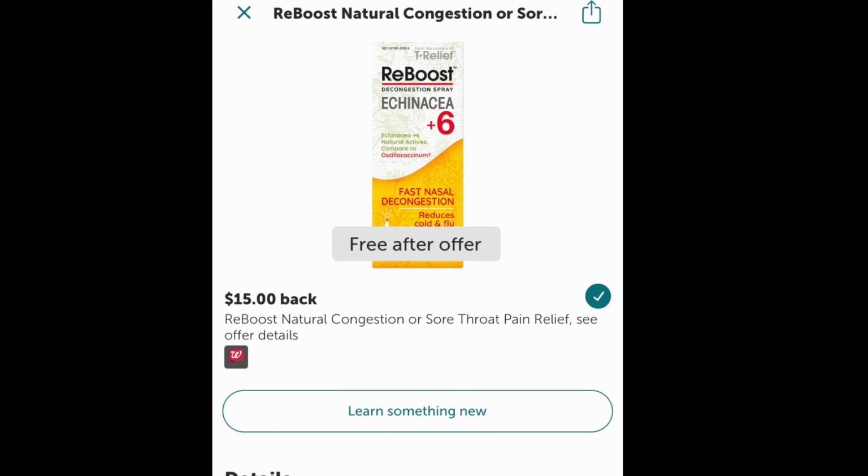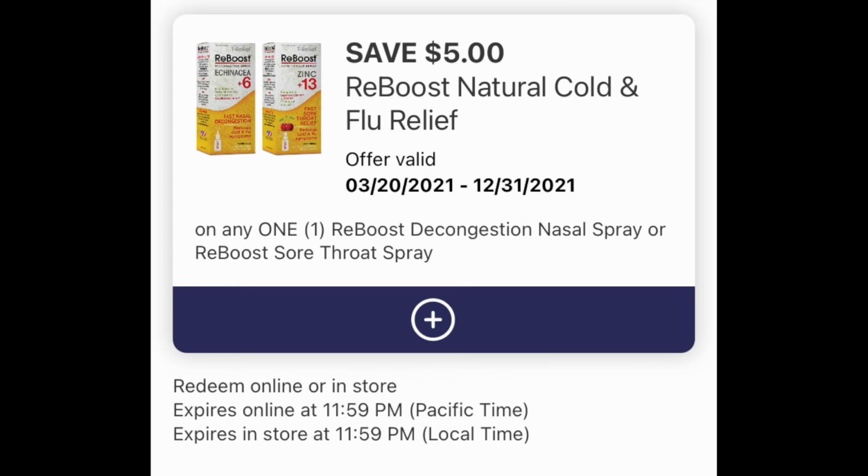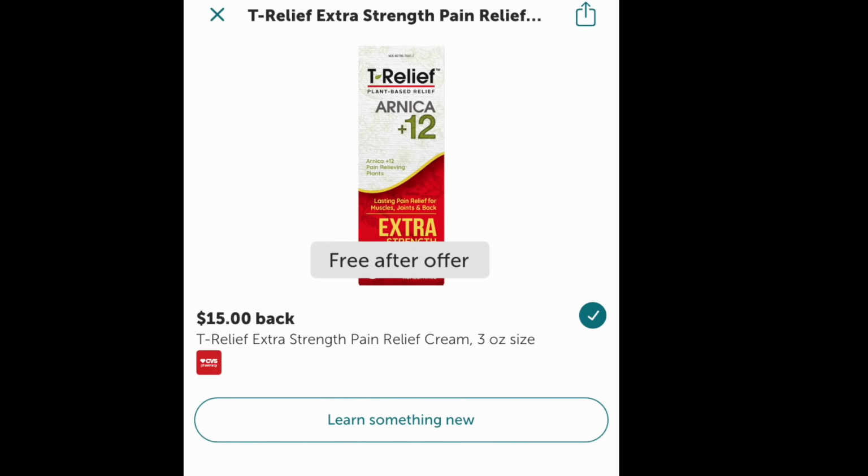So over at Walgreens, the company is called Tea Relief, and it's called Reboot Natural Congestion or Sore Throat Pain Relief. They're giving back a rebate of $15. So I believe this product is in that $15 neighborhood. I also looked it up online, and for whatever reason it's not online, so maybe this is in store only or just in big stores, but I could not find a price point for this. But on other websites that sell Tea Relief, it's in that neighborhood of $15. Now we also have this digital coupon on your Walgreens app, so you would pay 10 and get back 15. So it's a nice little tidy $15 moneymaker if you can find this exact one. Load this digital coupon and look at that expiry date, from March till the end of the year. So they want you to try it. Just keep an eye out for this guy.